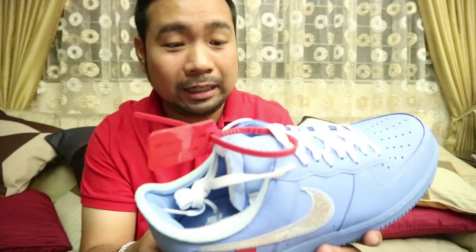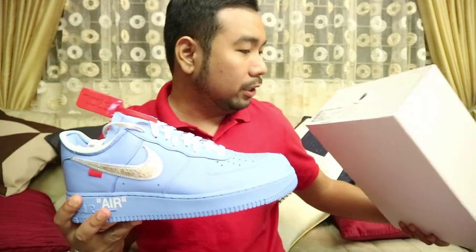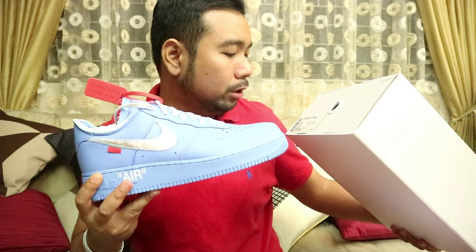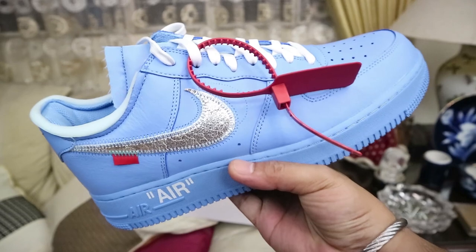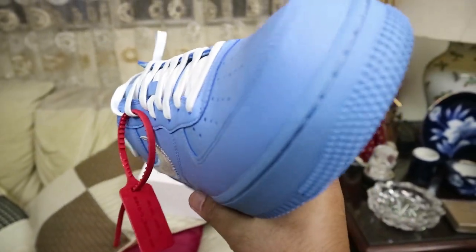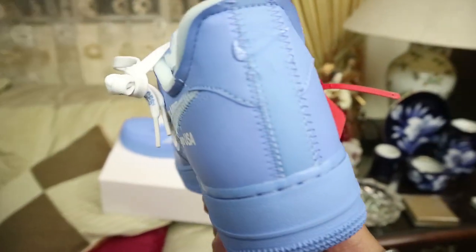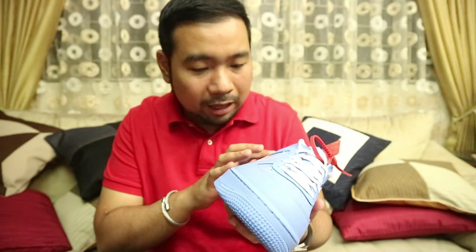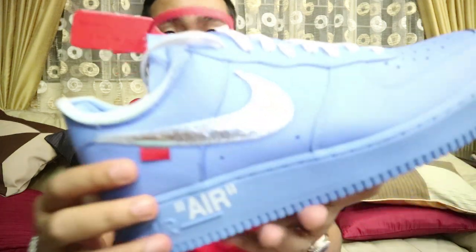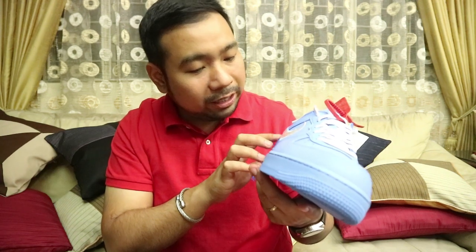The majority of the sneaker is in leather, and as I mentioned kanina, maganda yung quality of leather niya. As per the box here, it says University Blue or Blue Carolina, parang UNC Blue. See here that it has a silver swoosh na parang stitched lang dito sa side. Parang foil? Hindi, parang yung wrinkled. Ah, yung texture niya. Siya yung mapino na swoosh. As well as you see here, the signature red. Hindi siya orange this time. Talagang red.